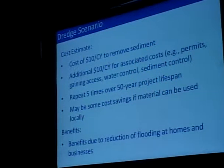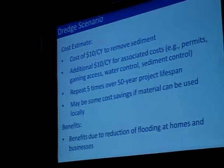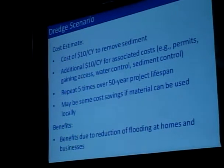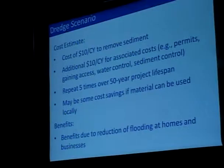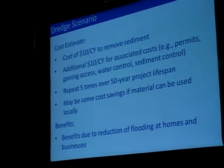These are some of the assumptions we made going into this benefit cost analysis. In terms of a dredge scenario, about $10 a cubic yard to remove the sediment, and another $10 a cubic yard for associated costs: permits, gaining access, water control. It would need to be repeated 5 times over a 50-year time period. There's possibly some cost savings if the material can be used locally. I wanted to note that. And then the benefits are derived from the reduction in flooding that we see from the reduction in water surface elevations.